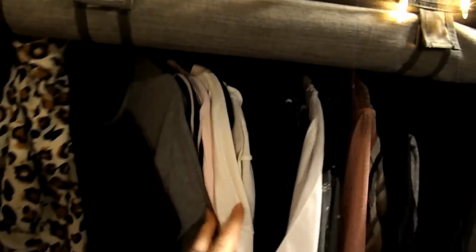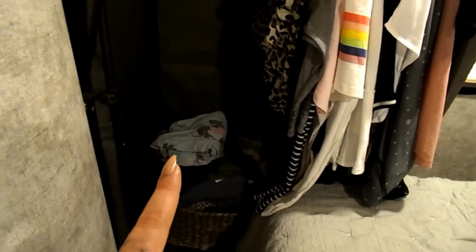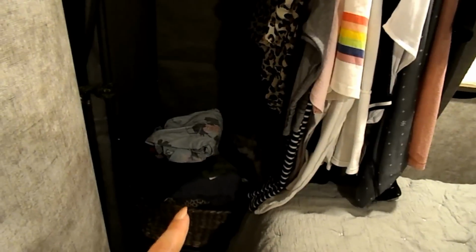But all my clothes I hang up and they're in here. And then down there, it's really hard to see because there's not a lot of light. But that is a huge basket, which I need to get rid of some stuff. But my nightgowns and my workout clothes go in there.